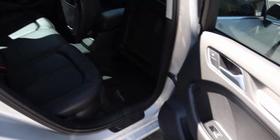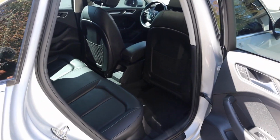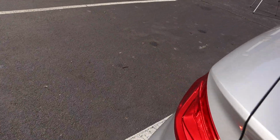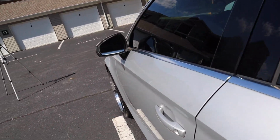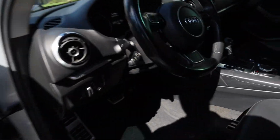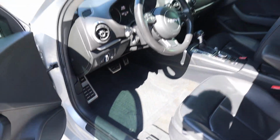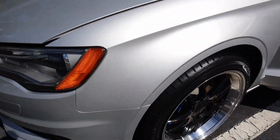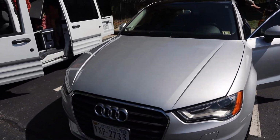Doors are all detailed and cleaned. Windows are cleaned. Let me pop this engine bay too for you guys. Yeah, that's clean. Wheels look nice and clean. Just go ahead and pop this.